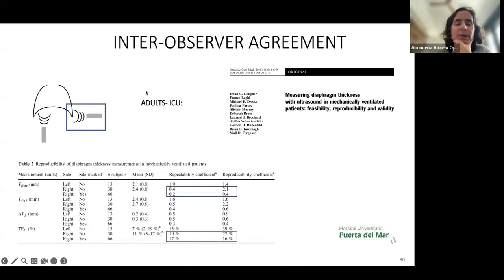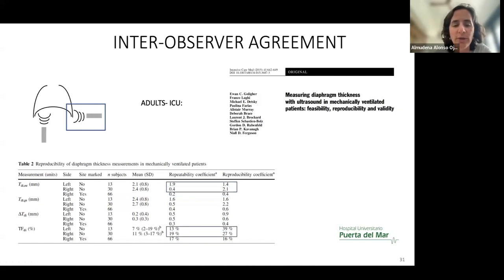This study was performed in an adult ICU, in which the authors compared both diaphragm thickness in expiratory and inspiratory phases and thickness fraction of the diaphragm. You can see that the thickness of the diaphragm has very high repeatability and reproducibility, but both coefficients are quite lower when we take into account the thickness fraction of the diaphragm. You have to realize that when you are measuring something that is just 1 or 2 millimeters thick, a small difference can have very high effects in terms of interobserver agreement. And this is in adult patients. Imagine in neonates or in preterm infants, where the thickness of the diaphragm is much lower.